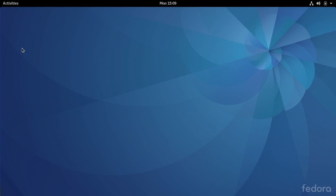This is Fedora 25 workstation with GNOME 3.22. I've had this in my system since last November when it was first released. It's now mid-January, but I haven't been able to make a screen recording in the GNOME version until recently.